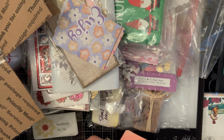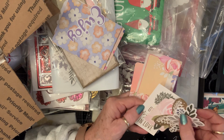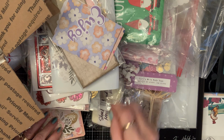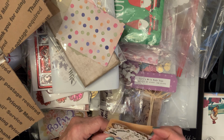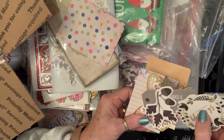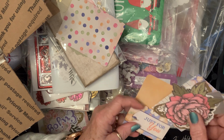There's all kinds of stuff in this box still for me to treasure. Look at these. Grow together in love. Wow. It's so pretty. There's an angel. Look at this. Look at these beautiful die cuts. Thanks a bunch. And flowers. Oh, those are beautiful.